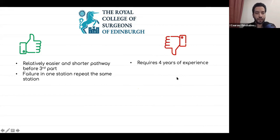First of all, the third part requires 4 years of experience, and it is a more expensive pathway. And why is that? This is because of the plenty of ICO exams that you need to go through before reaching the final stage of the third part of the FRCS Edinburgh.